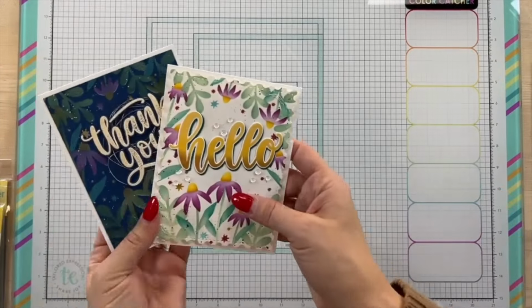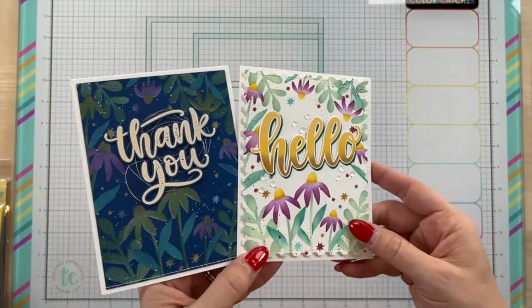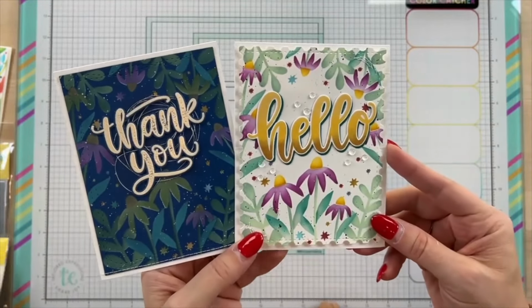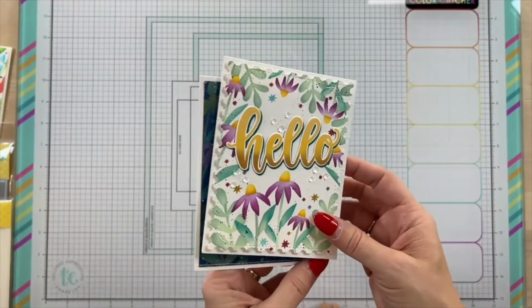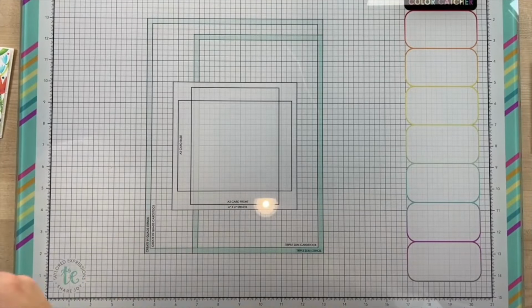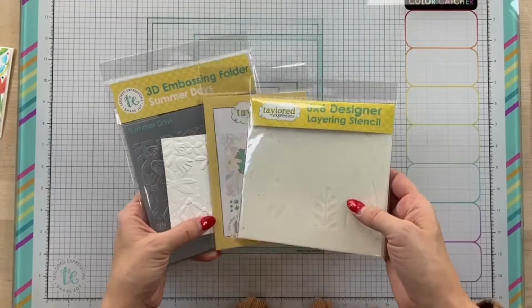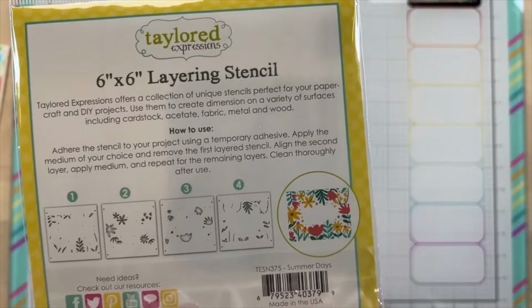So we have a couple others here. These just feature the stencil, and I love how she was able to do that on the dark cardstock here on the left side, and then in a more bright summery color combination here on the right. So lots of really pretty options with that stencil. And we couldn't let it end at Summer Nights, so we kept going, and we have a new collection for you called Summer Days.